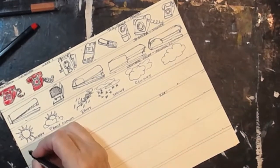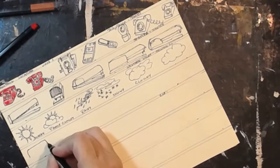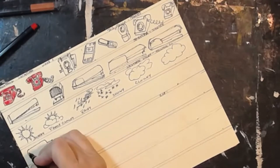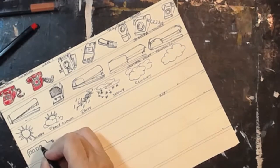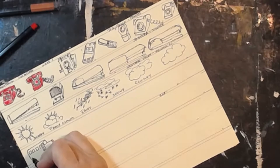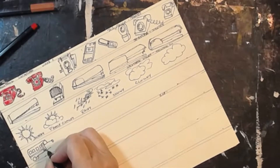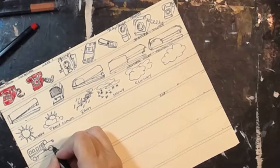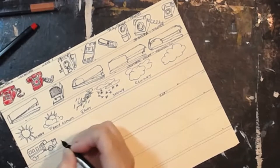School buses? School buses. It has windows, a windshield, and a door, kind of a double door here. And it's got wheels. Wheels. Sort of an old-fashioned school bus.